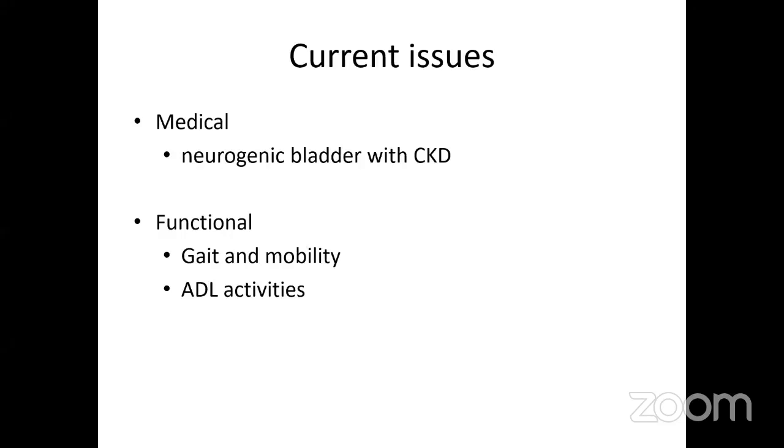The current issues are being managed by a few multidisciplinary teams, as explained by Dr. Tan earlier. For the functional aspects, the gait and mobility, and the daily activities, I will hand over to Prof. Rashida to continue with her presentation. Thank you. Thanks, Dr. Arun.